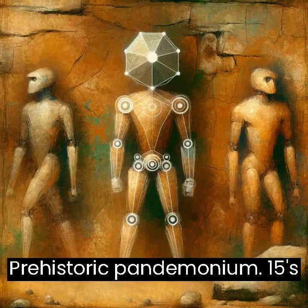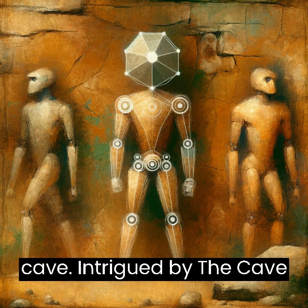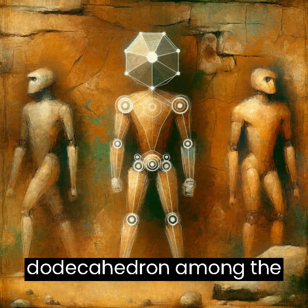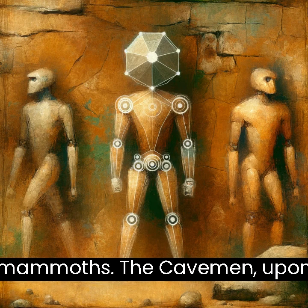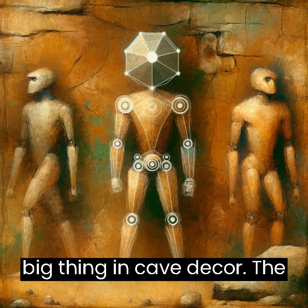Prehistoric pandemonium. Infi's first stop was a prehistoric cave. Intrigued by the cave paintings, Infi decided to add a bit of flair by painting a dodecahedron among the mammoths. The caveman, upon seeing this, decided that dodecahedrons were the next big thing in cave decor.